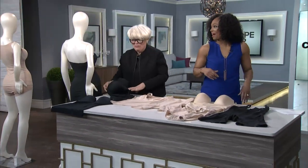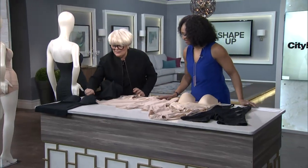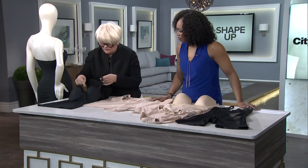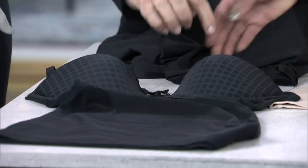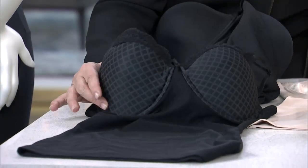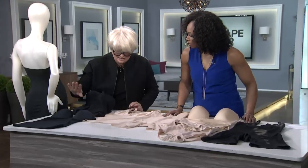To help you out. And then in the Shapeez again, this is just a beautiful little one because it's very, very cut. It's cut low. So for anybody who's a bit more small busted. They're making them prettier and prettier. And then of course they've got a little extra padding on the side. So that is fantastic also.